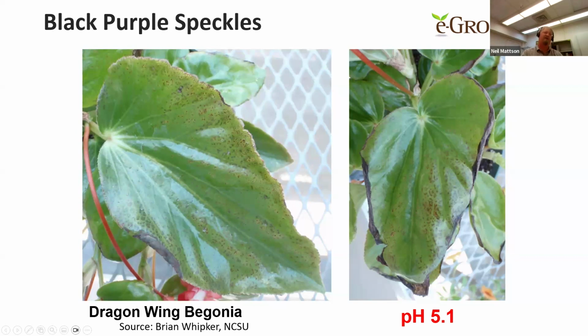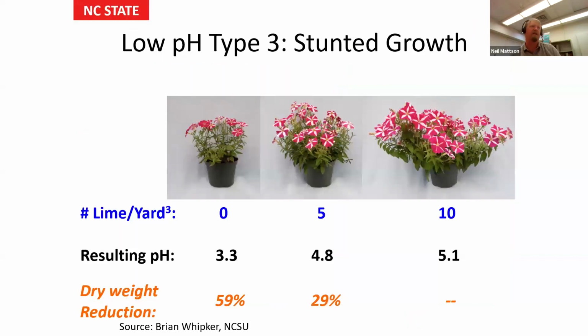These photos come from Brian Whipker at North Carolina State University. He has a lot of great resources at his website, eGrow, which is e-grow.org, with lots of really great fact sheets on different crops and their fertilizer requirements and pH requirements.